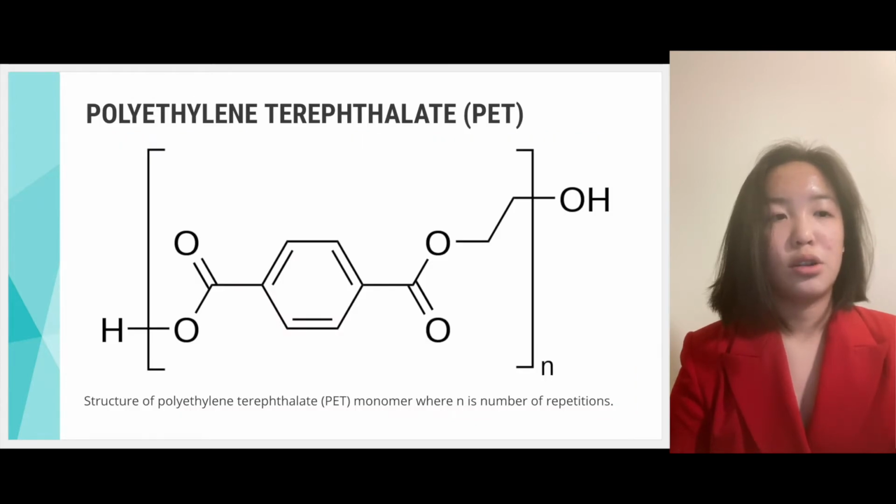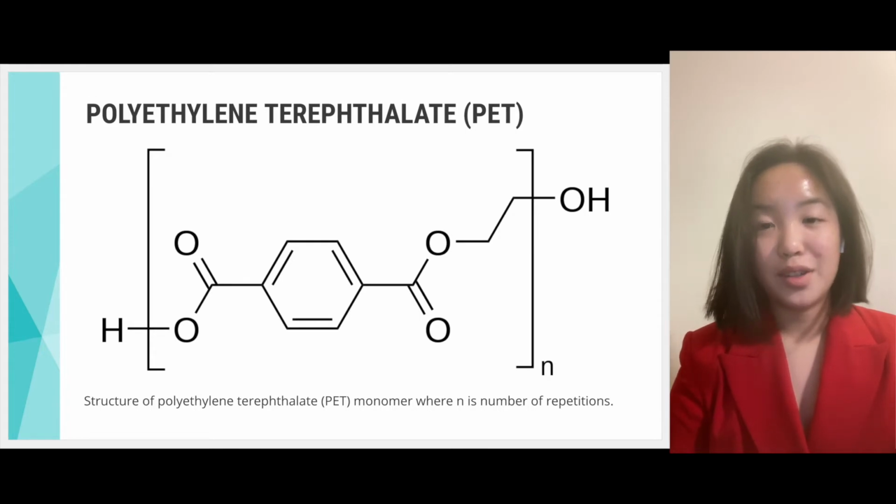Shown here is the structure of PET monomer, where N is the number of repetitions. It is a stiff molecule and lacks segmental mobility and can withstand a wide range of temperatures.